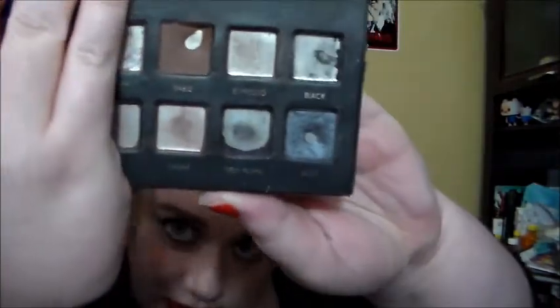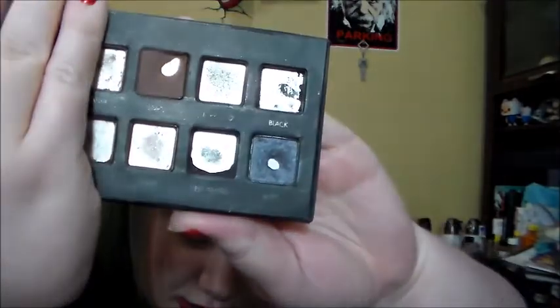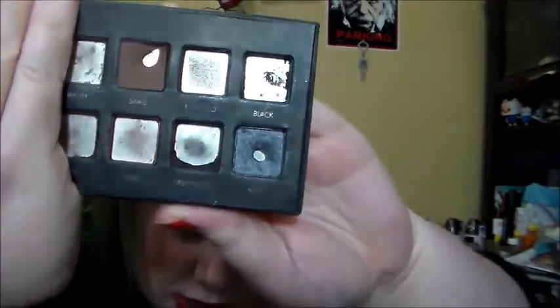First is my Lorac Pro, which I'm doing quite well on. As you can see, I've almost hit the top of the pan in Sable, and Deep Purple is almost gone. I admittedly have not touched Slate in the past month because I was using it to set my eyeliner, but I decided to start doing that with Deep Purple just to get it gone a little bit quicker. So I was hoping to have Deep Purple done by this update, but it is not quite there yet.